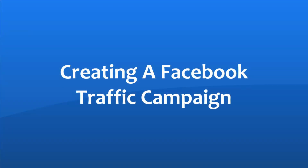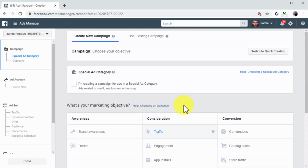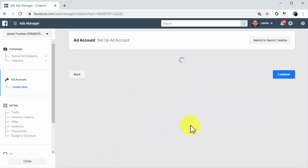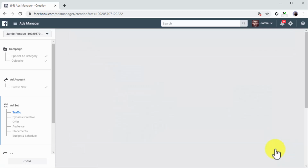Creating a Facebook traffic campaign. That URL will take you straight to the campaign creation page, where you have to start by selecting the campaign objective. To send traffic from Facebook to your site or a landing page, you have to select traffic as your marketing objective. Once you select your objective, scroll down and enter the name of your new campaign into the campaign name field, then click on the Setup Ad Account button. You will be asked to select your account country, your currency, and your time zone. You can click on Continue to finish setting up your ad account and moving to the campaign setup.